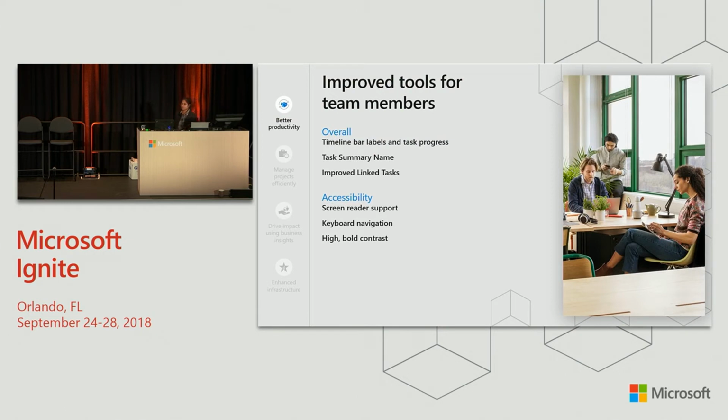The second part is accessibility, which I already touched upon. The accessibility improvements which have been made for the client are along the same lines as those made for the PWA or the web browser.